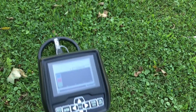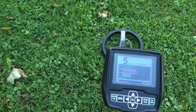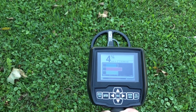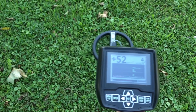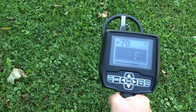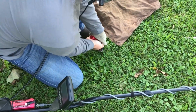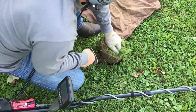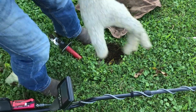I've worked the yard about 20 feet or so with no good signals. This is the first one. It's right there at 5 inches, 4.5 inches deep or so. You can see where we're at: 53, 54, 52. My Indians are usually coming in the 50s, but we're going to see what this is. Well, it's in the plug, so let's come down here.